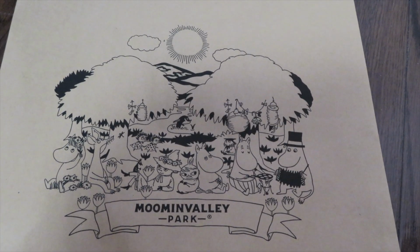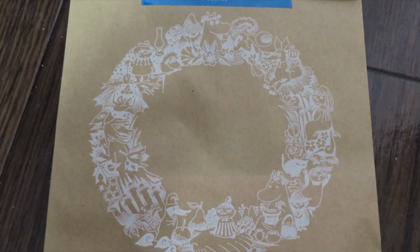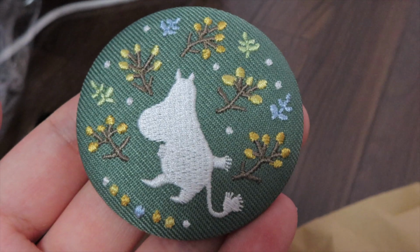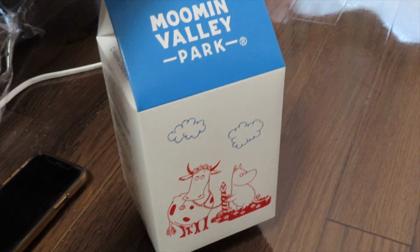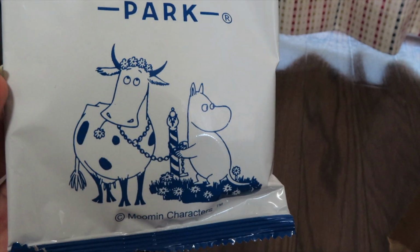I was also given this souvenir bag because it was empty. I bought this embroidery pin. There are 10 different types of pins, and I was totally okay with getting one of these just to get one, and I was fine with the one I got. I also bought this snack to give to my friends here, and that's my Moomin adventure. Now I need to figure out who I'm going to give these snacks to.